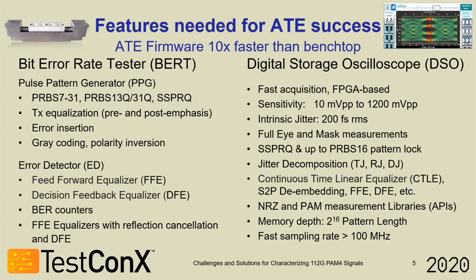Here are some examples of PAM4 hardware. The left side of the slide shows the testing challenges of transmitting PAM4 signaling to the DUT. Transmission is accomplished by using a programmable pattern generator with different functionality, including various industry standard PRBS patterns, transmit equalization to de-emphasize the signal pathway to the DUT and to also allow intentional signal corruption to stress and characterize the DUT receiver for real-world conditions. The pattern generator should also be able to intentionally insert bit errors, perform gray coding, polarity inversion, and sine wave generation.